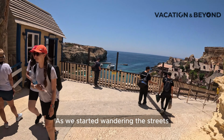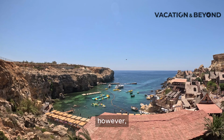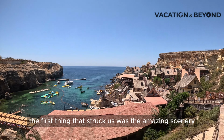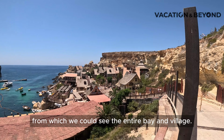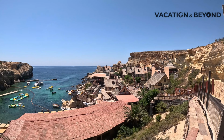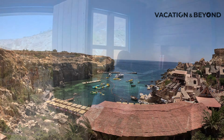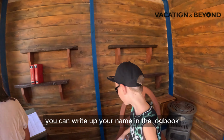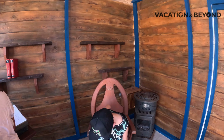As we started wandering the streets, we saw plenty of posters about the movie. However, the first thing that struck us was the amazing scenery from the watch post, from which we could see the entire bay and village. At the watch post, you can write up your name in a logbook, or you may choose to rock the chair.